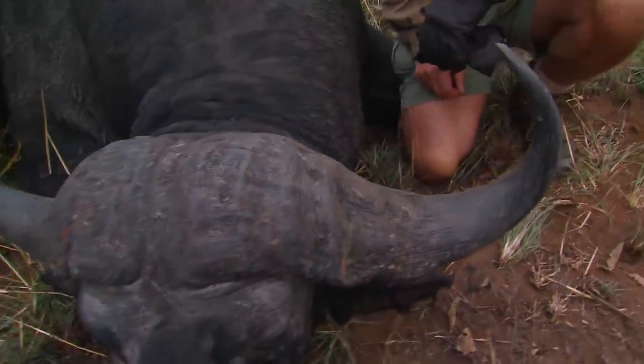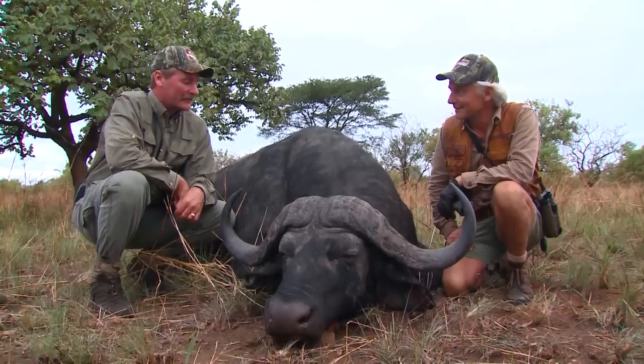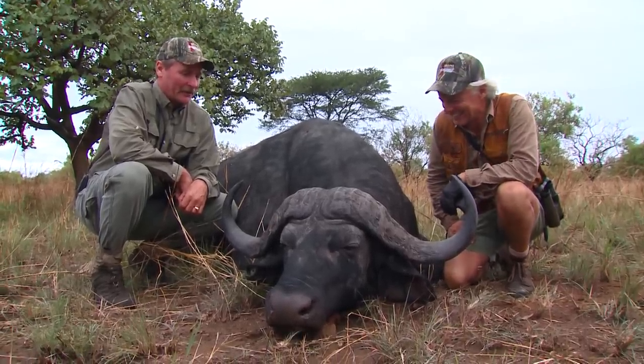That was awesome. I was thinking he's gonna let you walk right up to him. I've never been this close to one. I've never seen you get this close to one. This one, I thought he was blind.